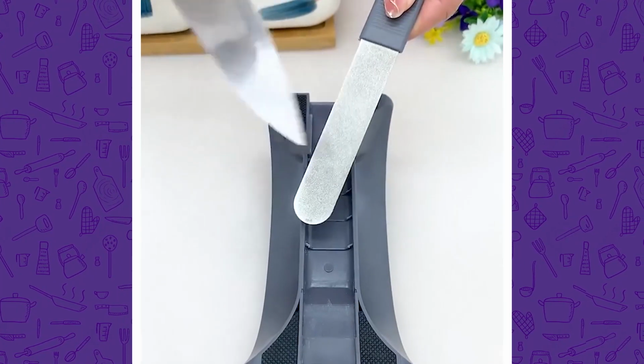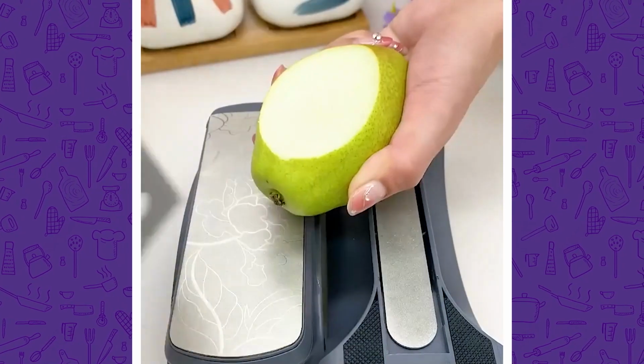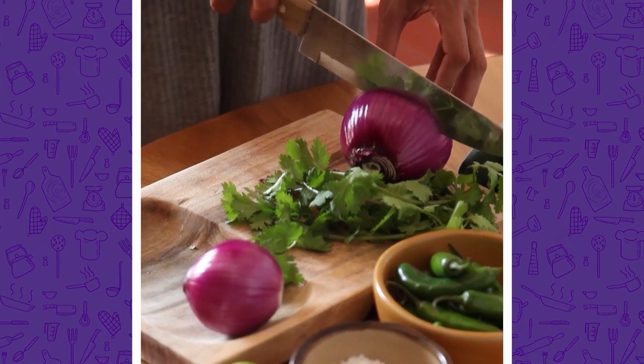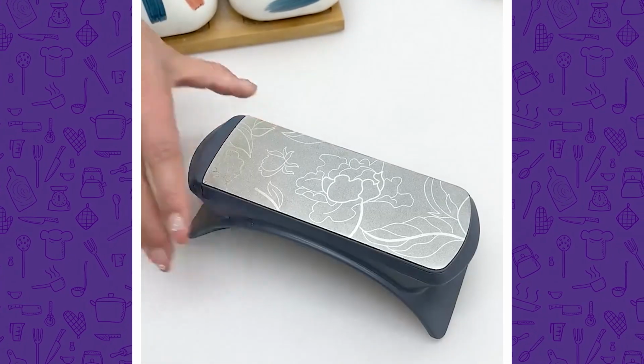Move on to the fine side of the stone to refine the edge. Repeat the process until you achieve a razor-sharp edge. Say goodbye to dull, ineffective knives and hello to precision cutting with the knife sharpener whetstone.